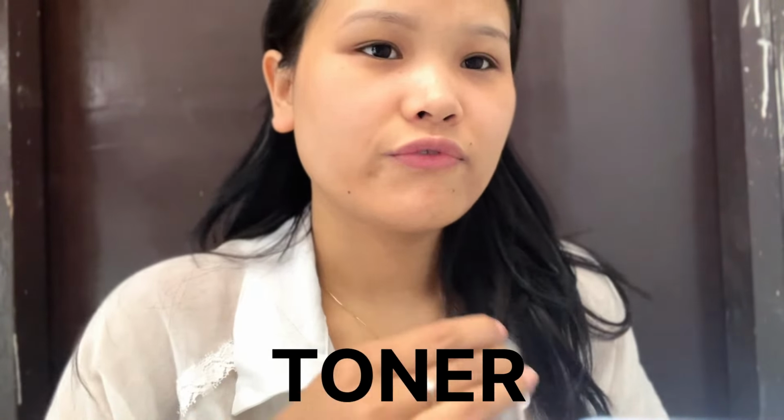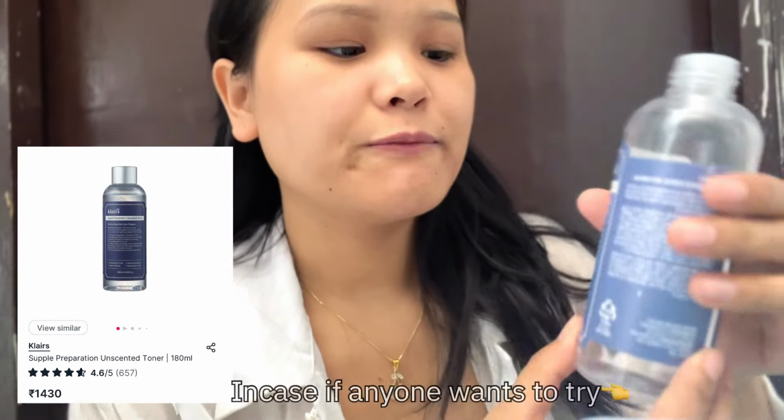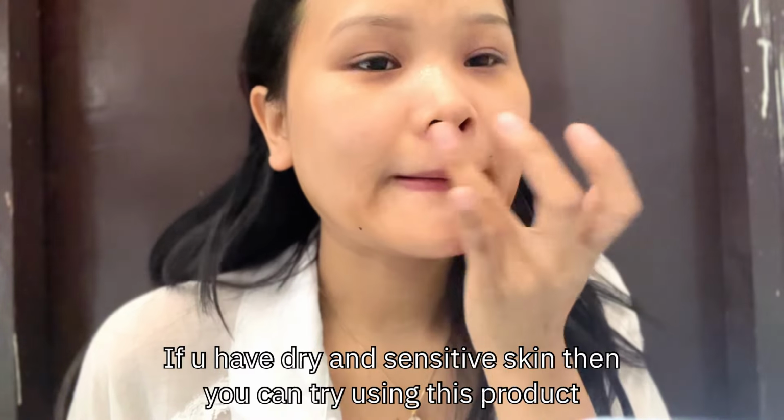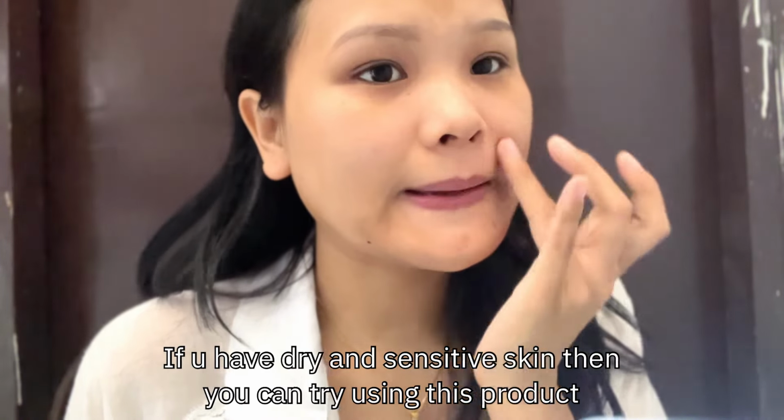Okay, I'm doing a vlog outside, so the background is a little bit noisy. I hope you understand. So guys, the first step when it comes to makeup is toner. So first I'm going to apply my toner. I have been using this clear toner from before, and I'll keep on using this because this toner is best for my skin. And guys, if you have dry and sensitive skin, then you can purchase the skincare that I'm using. First, the toner can go in.